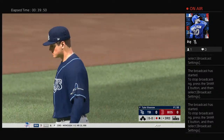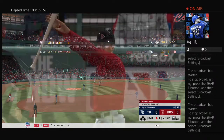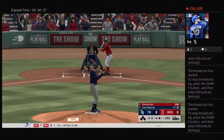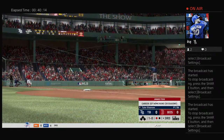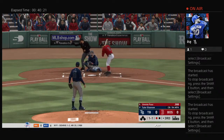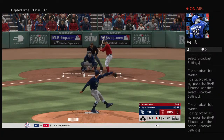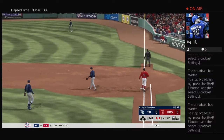Up next for the Red Sox, the first baseman, Jimmy Fox. He drew a walk his first time up. He's set, and the pitch. Just off the outside, and it's 1-0. A ball and a strike. Hit down the line at first. Reined in. And he'll take it to the bag himself for the out.